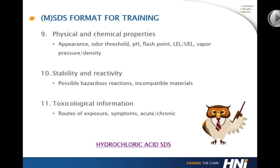So once we have the routes of exposure developed and have a good idea of what the possible routes of exposure are, then we're going to start looking at the symptoms. Is it going to be something that we're going to notice right off the bat? Is it something that's going to be over time? It's going to be extremely carcinogenic.